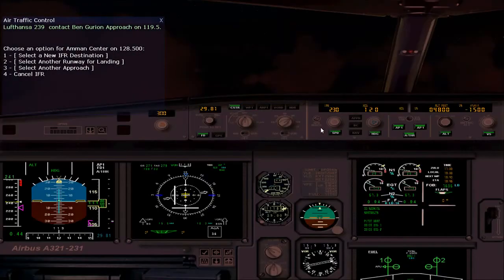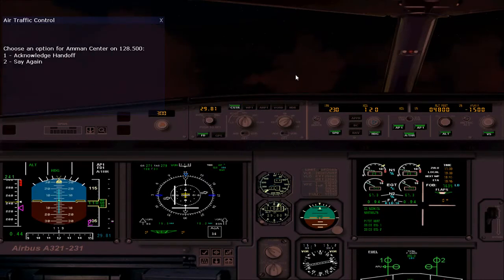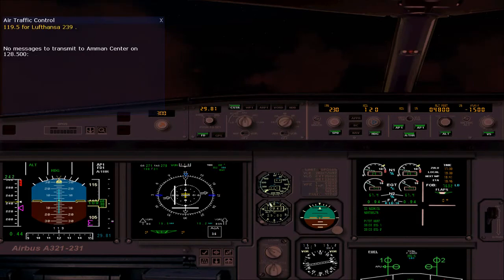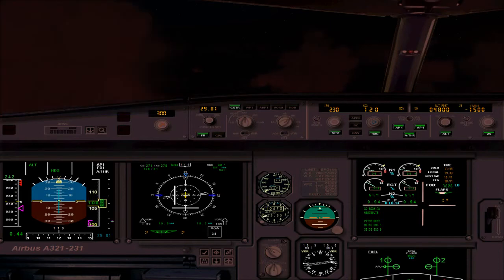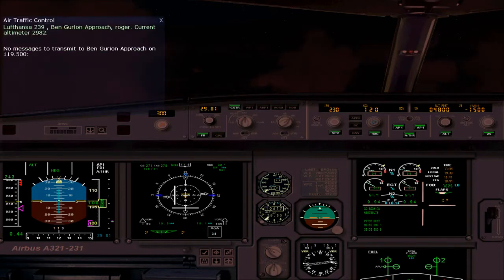Lufthansa 239, contact Ben Gurion's approach on 119.5. 119.5 for Lufthansa 239. Ben Gurion approach, Lufthansa 239 is out of 10,900 for 4,800. Lufthansa 239, Ben Gurion approach, roger, current altimeter 2982.